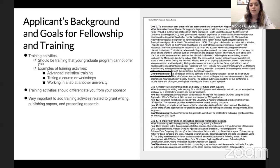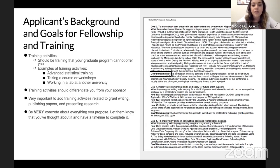So I said I want to start writing my F32. If you plan on doing a K award, which is for after postdoc, for your career, then you can also say it here. And again, the benchmark: when am I going to do this, etc. Be very concrete about everything that you propose. You should let them know that you thought about it and you have a timeline to complete it.